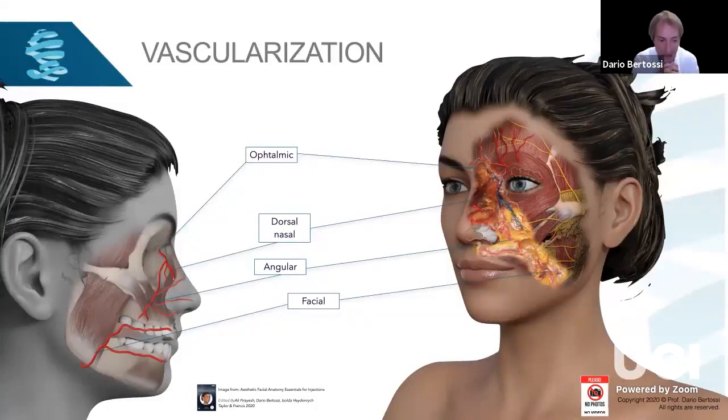Sometimes we know that some complications can occur, and Isola will speak about that. There are many papers reporting complications. The most difficult to treat is blindness. This is due to the fact that some of these vessels that we see here coming up from the facial artery, which becomes the angular artery and the lateral nasal artery, and then we have the ophthalmic artery from the internal carotid system coming out.